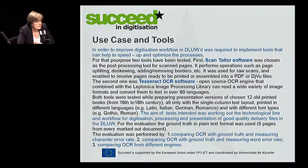First one is Scan Tailor software. It's a post-processing tool for scanned pages. It performs operations such as page splitting, deskewing, adding and removing borders, etc. It was used for raw scans and enabled us to receive pages ready to be printed or assembled into a PDF or DjVu files. The second one was Tesseract OCR software, an open source OCR engine that, combined with the Leptonica image processing library, can read a wide variety of formats and convert them to text in over 60 languages.